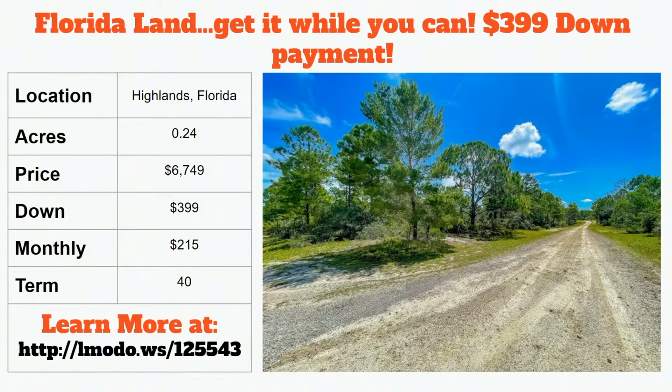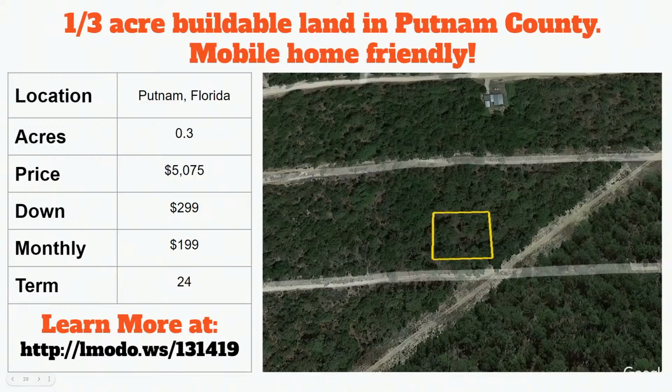This one is a 0.24 acre property. Asking price is less than $6,800 on it, with $399 down and $215 a month for 40 months. Notice that you have road access in there. You just got untouched land. You've got really all of the buckets except for bucket 3 going to be covered on there. So again, if that's one that you're looking for, then be sure to check that out and see if that area of Highlands is a good one for you. And look at this one.